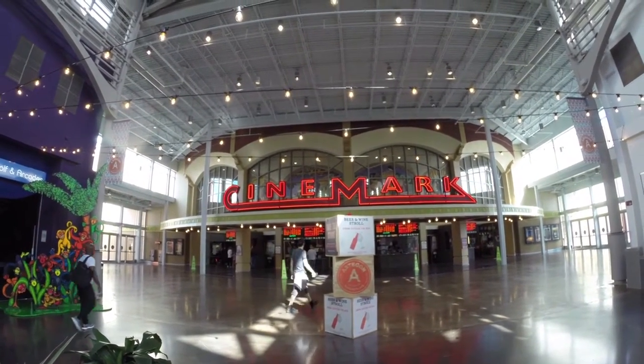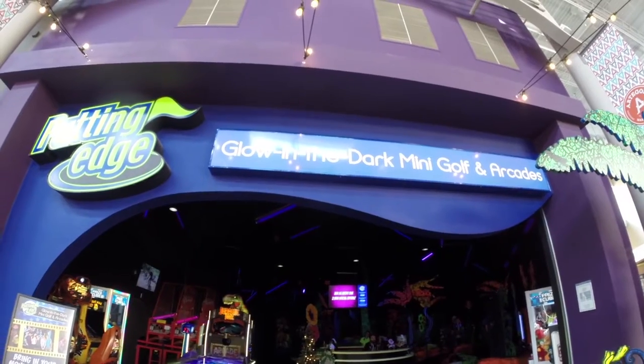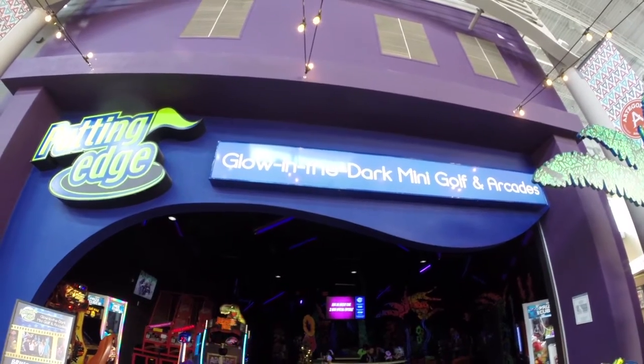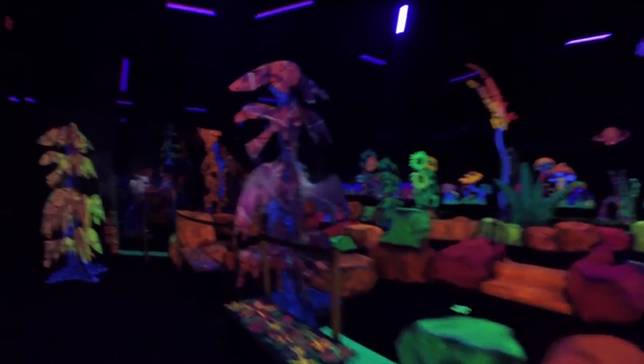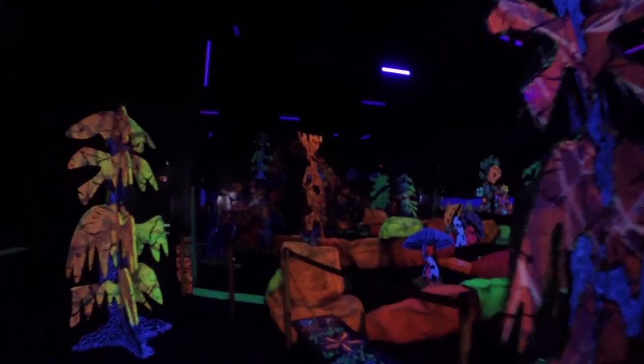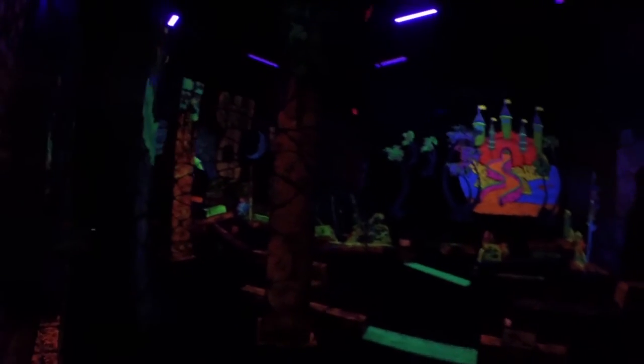I'm thinking this probably was here back when it was a regular mall. Not very many malls have a mini golf course inside, but this one does. That's not a very large indoor miniature golf course, but it is indoors, so can't expect a whole lot. Since it is the size of a regular store, it's decent size.